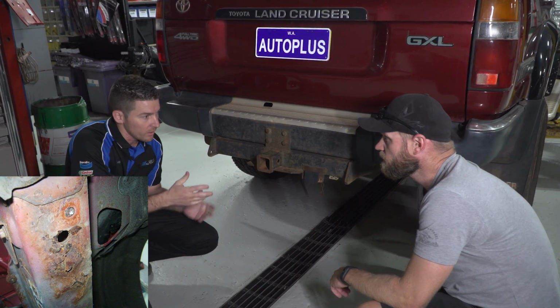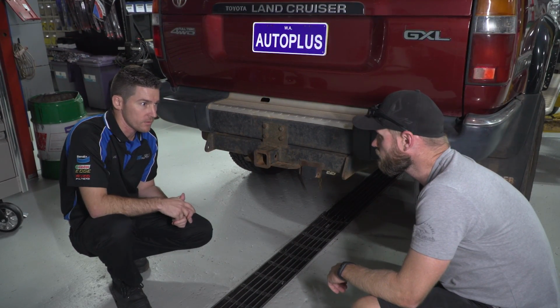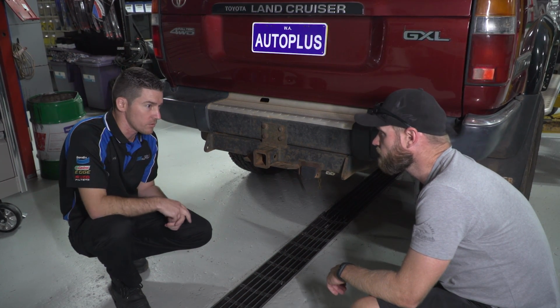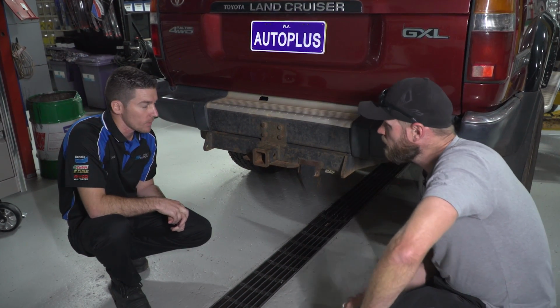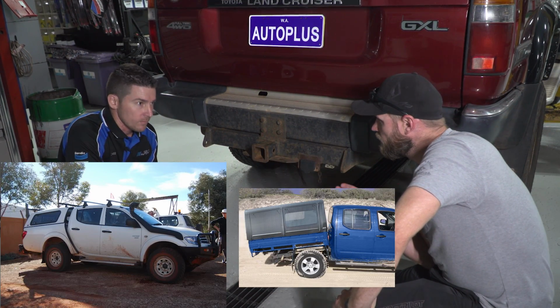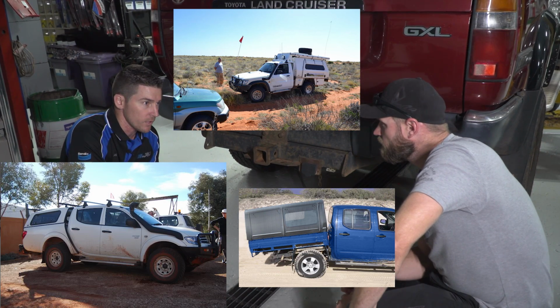Without being too vehicle specific, some models more than others are prone to getting cracks in the chassis. Probably a quick Google search, you'll see which ones. Have a look in those spots. That's a good point actually, especially on your Triton, Navara, and Ute Patrols. All very common for cracks.